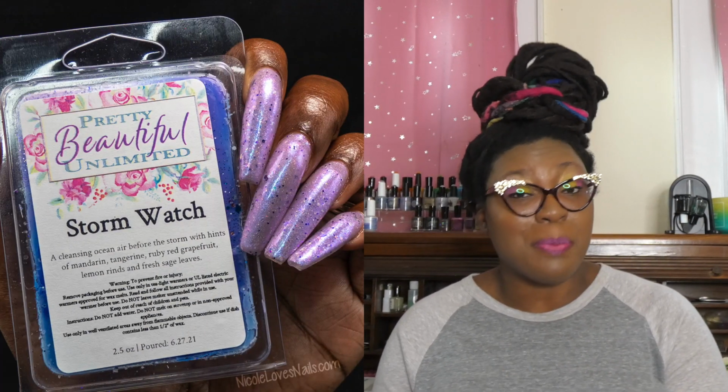And I think this is going to be my final favorite. So my final favorite is going to be the Pretty Beautiful Unlimited, both the polish as well as the wax melt. I actually have the wax melt right here. I've had this one going all week and it just smells so amazing. And that polish is just so beautiful. Again, we have the shifty shimmer in that light purple base. I love purples, and this one was just really gorgeous.